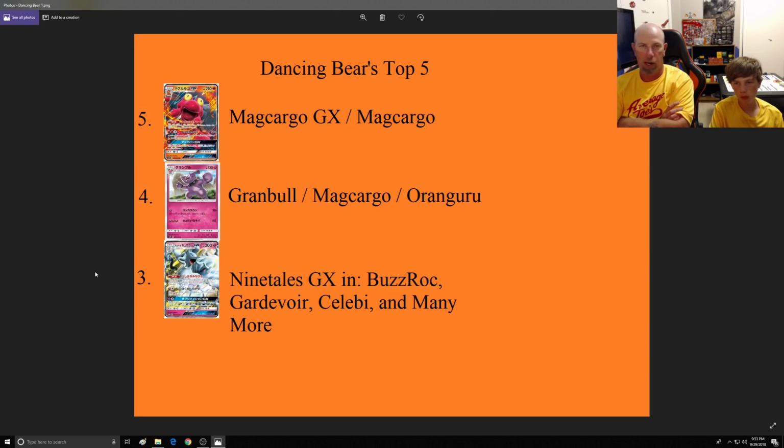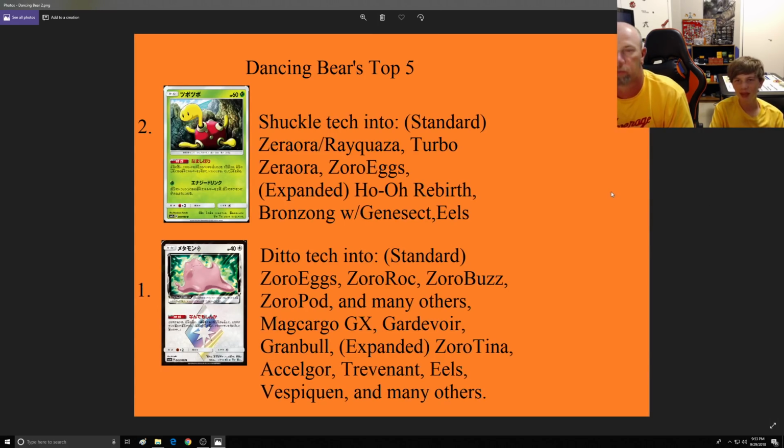Skill cap's super high on the Celebi deck, but I can see Ninetales being teched into a lot of different archetypes. Yeah. So we can continue that discussion because it's on my list too. Spoiler alert. Number 2 for the Dancing Bear, it's Shuckle.